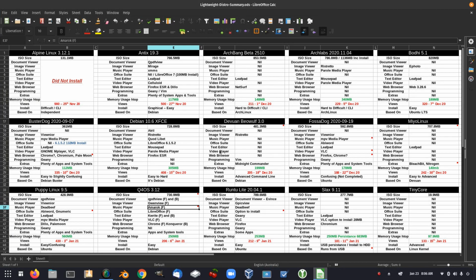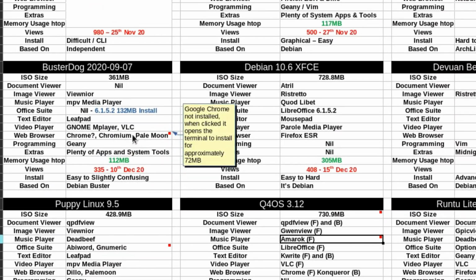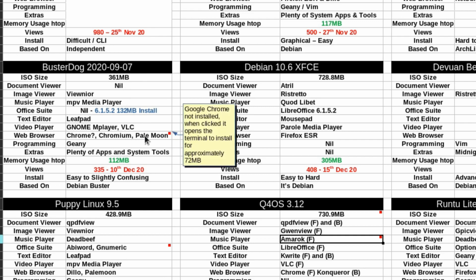And the reason I've done a spreadsheet is there is a little bit more extra information on this spreadsheet in the form of comments that you won't see just looking at it, but the ones with the red dots. So if we have a look at Buster Dog, this one here, I've got a comment here. Google Chrome is not installed, even though it's there. If you click on it, it opens in the terminal and it will install Google Chrome for approximately 72 megabytes. So that's not too bad considering Buster Dog's 361 megabytes to download. So I'll just quickly leave that up and you can pause it if you want to read a little bit more into that.